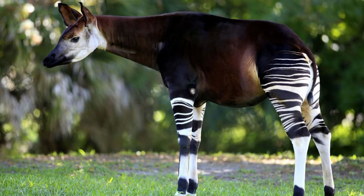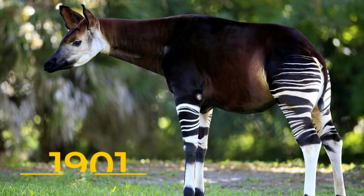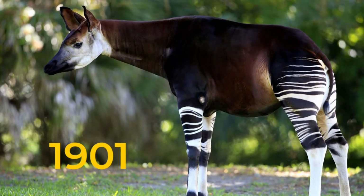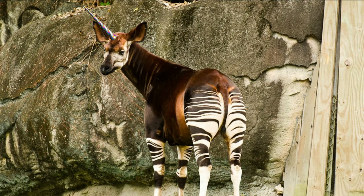Number 11. The Okapi. The Okapi is the closest living relative to the giraffe. Okapis were officially discovered in 1901, making them the last large mammal discovered in Africa. They were once dubbed the African unicorn because an Okapi sighting was incredibly rare.